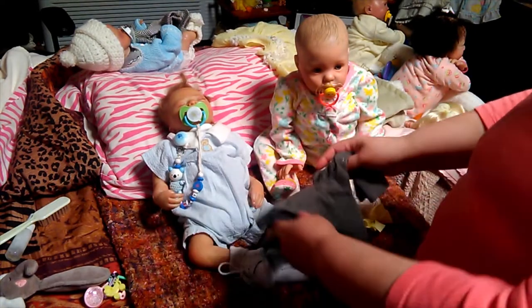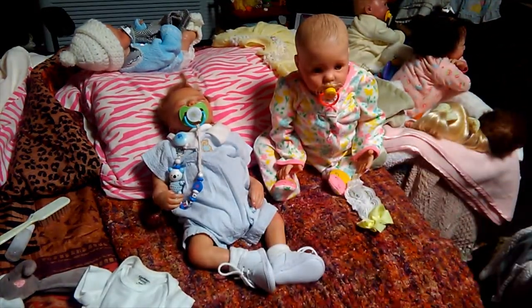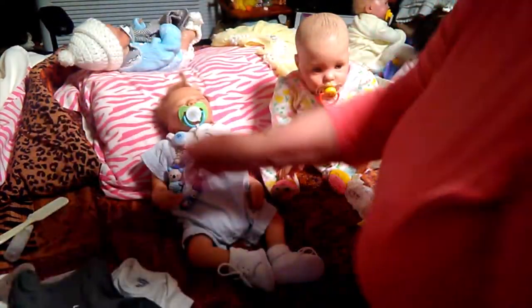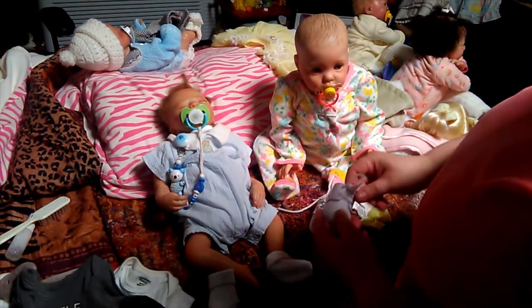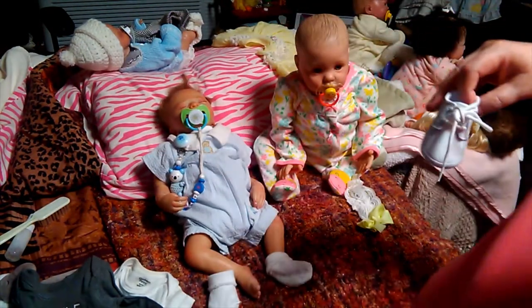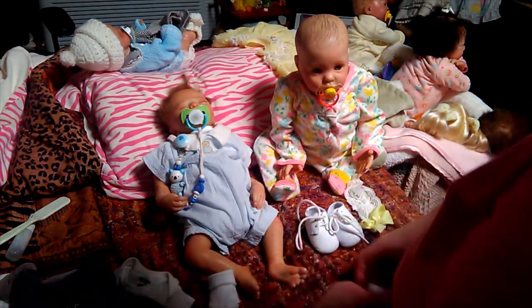And here's my little Tommy. So he's going to be wearing, I'm going to put him a fresh little t-shirt on. Let me see if you can see this. Little Peanut. It's little peanut, so we're going to take his little shoes off, and his little socks. I am so in love with these shoes. They are just so cute.